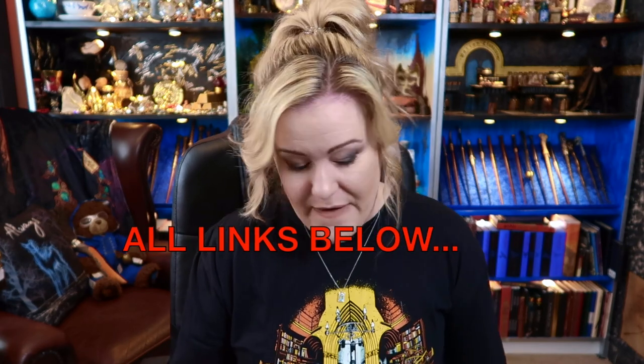I don't know if you're still able to get them for this price, but I know the figurines themselves are still available. Now these are from McFarlane Toys, and there are four to collect. Including Buckbeak. I didn't see Buckbeak.